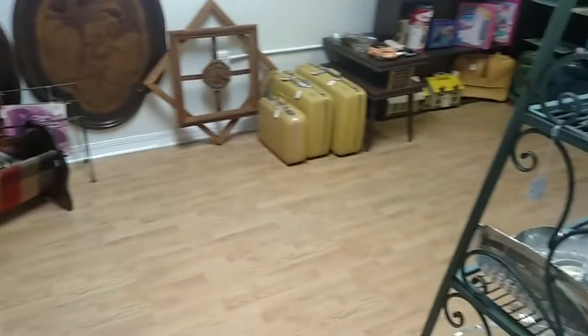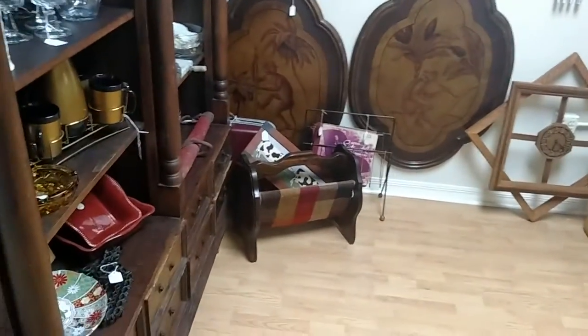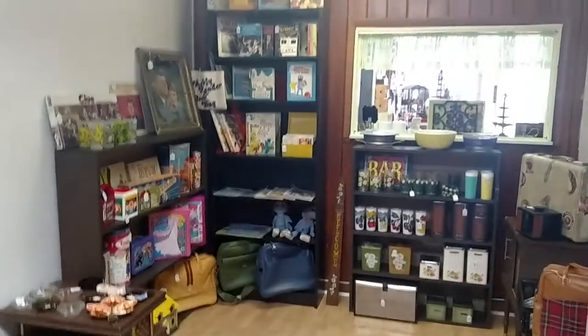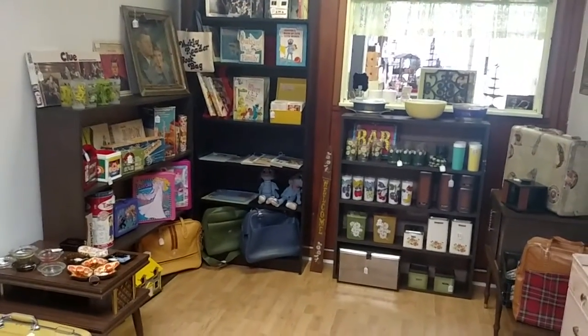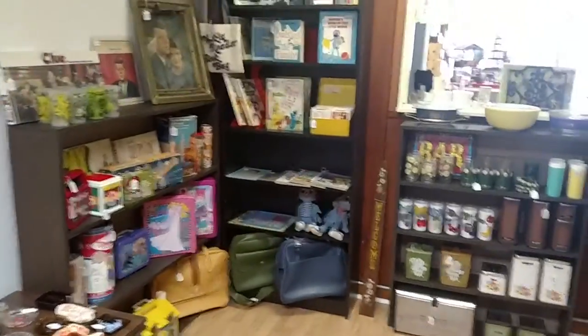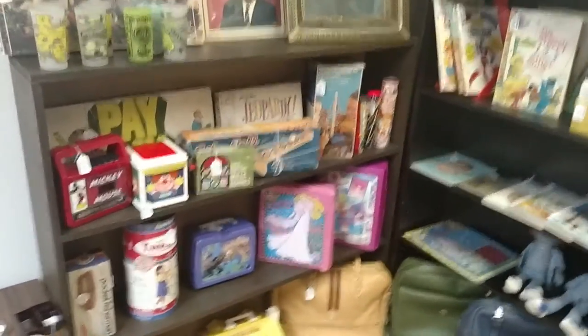And this is the last room. We actually rent this room out, so none of this stuff is actually ours, but we get paid to let people put their stuff in here. So this guy over here is called Retrofit Antiques. And he's got lots of stuff that I played with when I was a kid, but he's got stuff from like the 40s and so on. Toys and stuff like that.